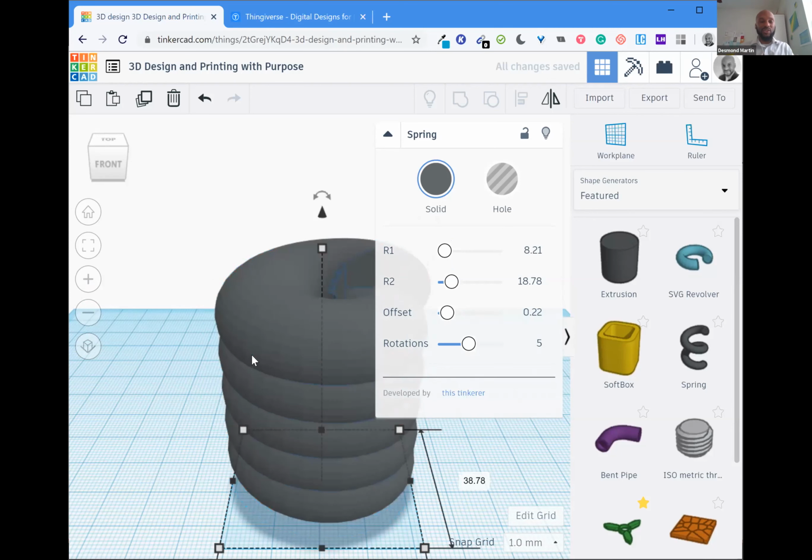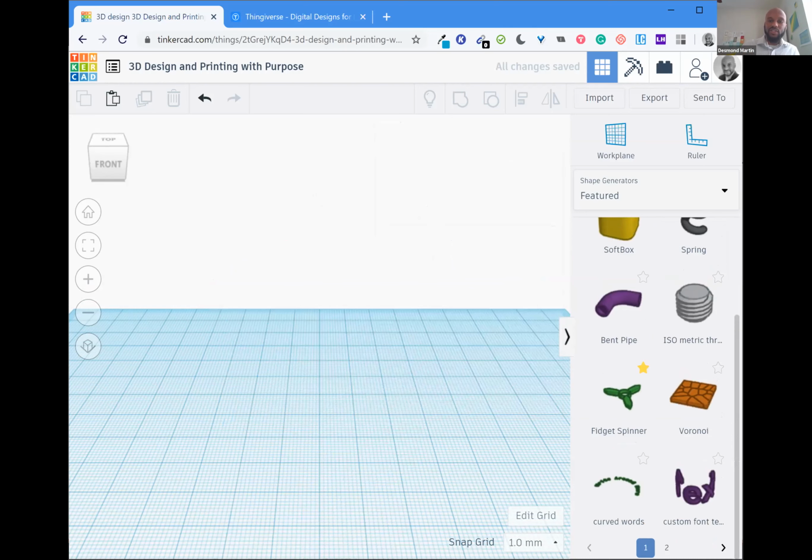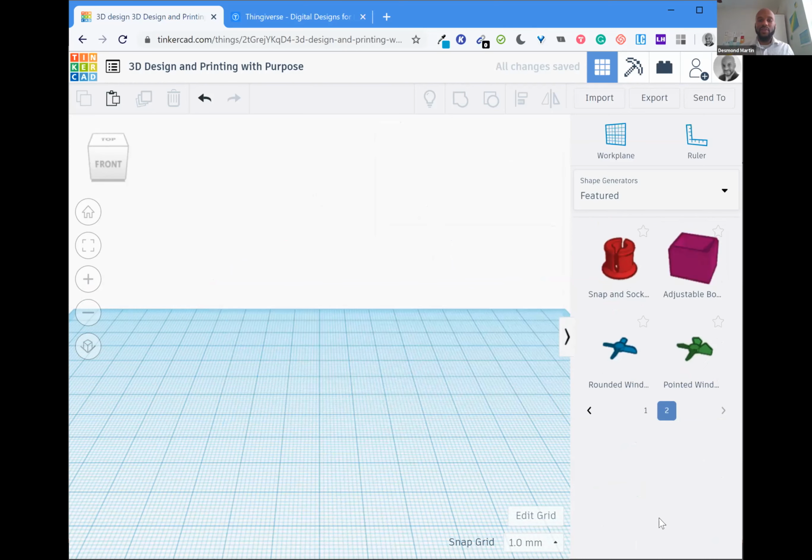So this tool that's already been built into Tinkercad becomes something that allows me to actually do some really, really powerful and robust product design. And there are so many other of these featured shape generators that allow me to do that.